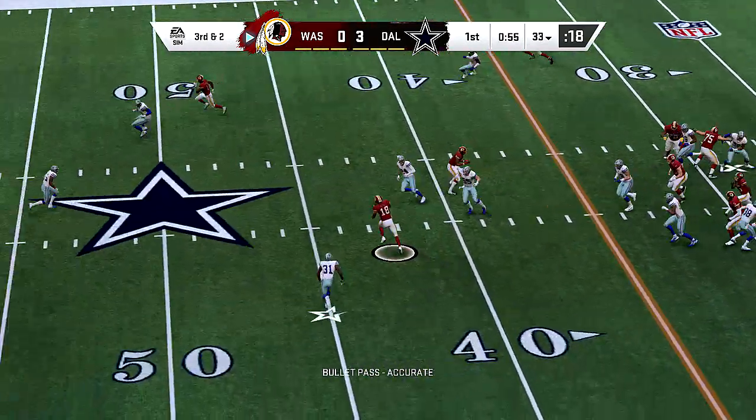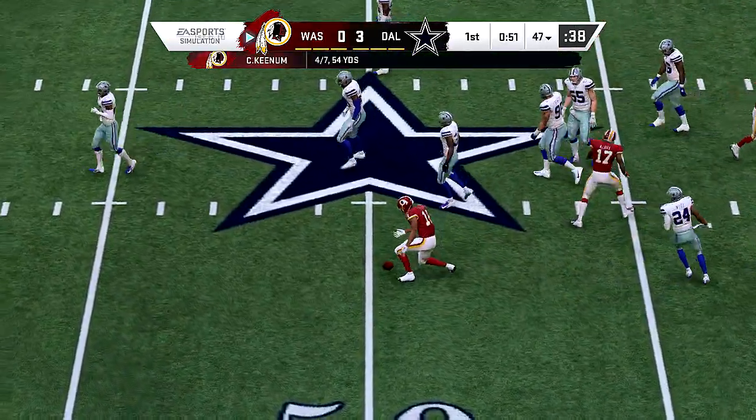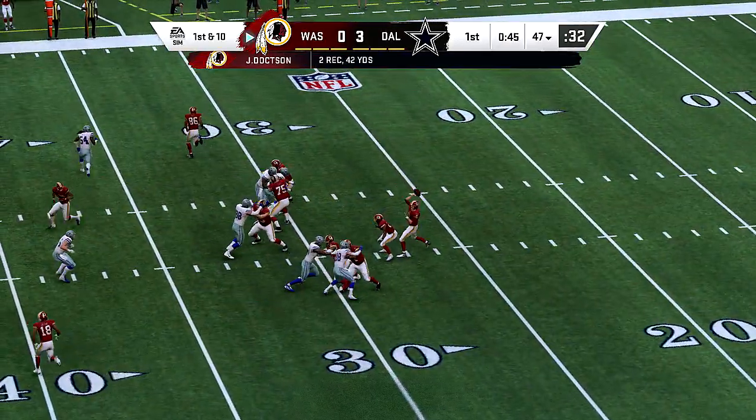From the gun, here's Keenum. It's brought in by Dodson. And he slips up past the 45 before being tackled. It'll go as a pickup of 14 and a Washington first down.